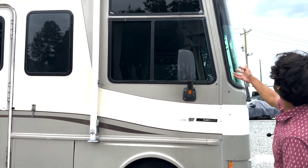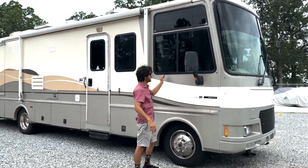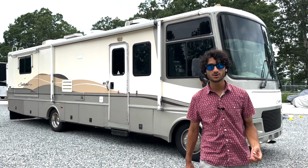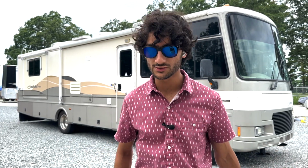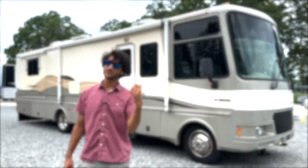Front passenger window is clean, no cracks, nothing like that. Mirrors are in good shape, they work great. Yes, there's nitpicky flaws you can find about this coach, but this is a solid rig I would trust myself to go travel in, and that's where we really try to specialize in coaches that we would use ourselves, and we check through them before they go out too. Not perfect, we are not perfect, RVs are not perfect, they're going to break, that's just part of their nature. But this is a solid rig, especially for the money. Let's go take a peek at the interior.